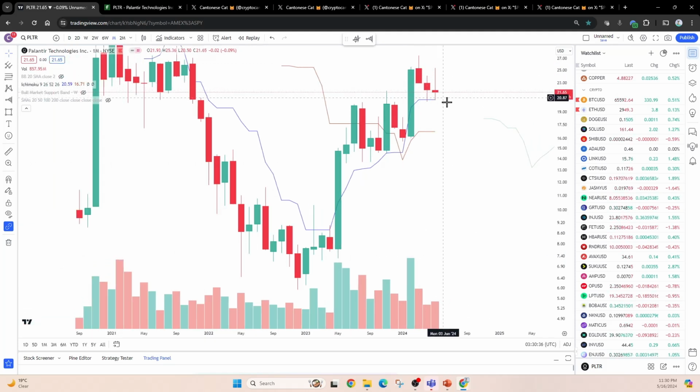Bears have had 3 months straight to try and push price down to reverse this big giant green candle, and they've just been unable to do it. So they're actually not very strong at all. It's pretty sad actually to look at, unfortunately.